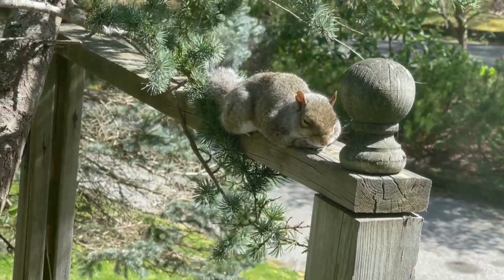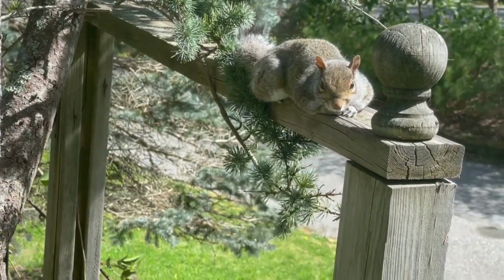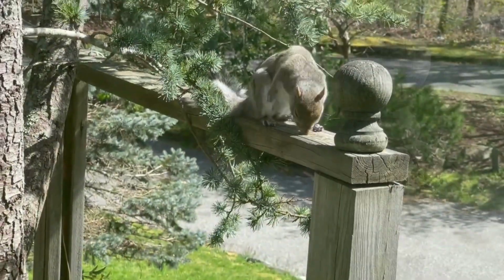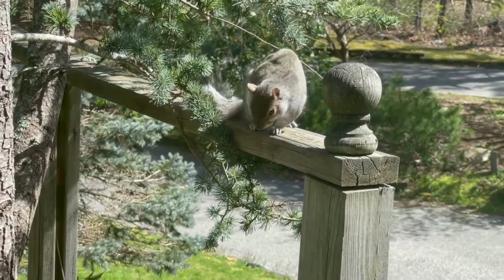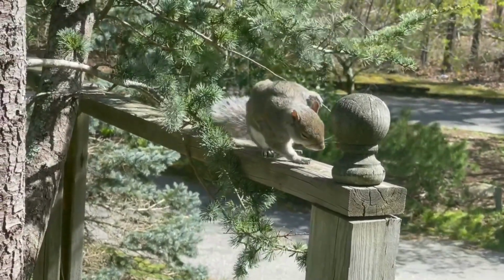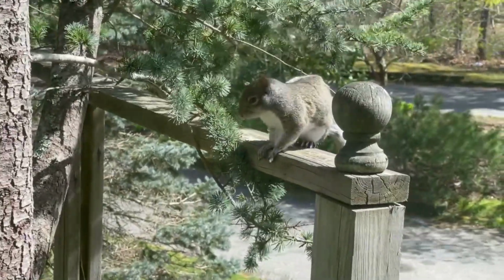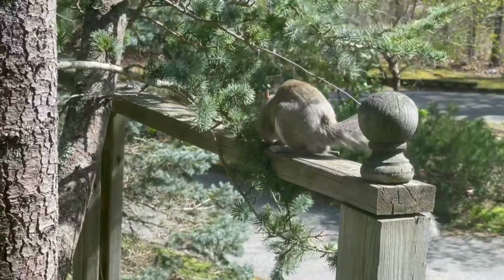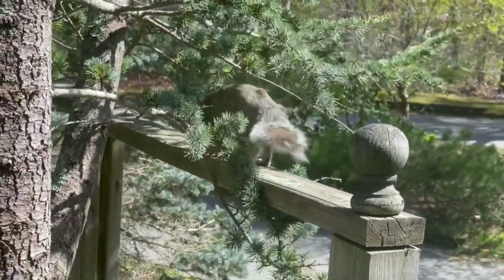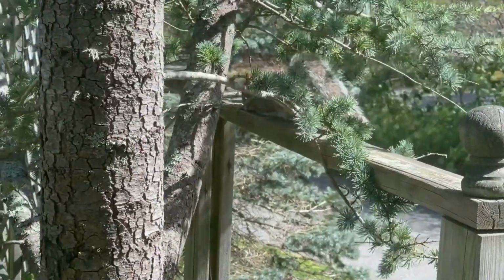I just watched him for a few minutes. He couldn't keep his eyes open. And then, all of a sudden he was ready to go. He has his little scratches all over. It's like he's getting himself awake, and he's deciding, okay, time to move on. He is just gonna have a little stretch, and then he's gonna take off.